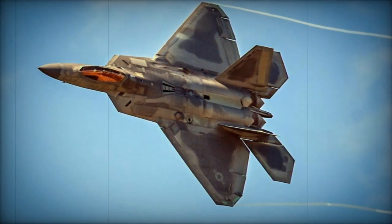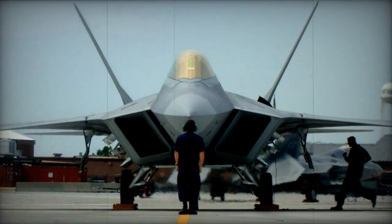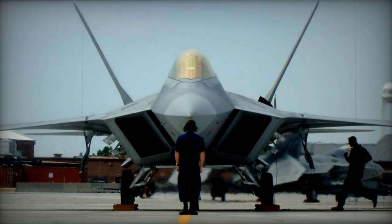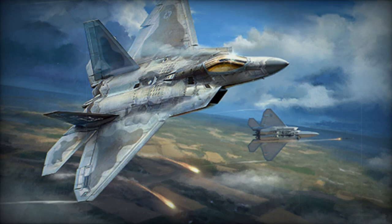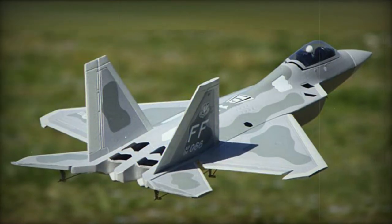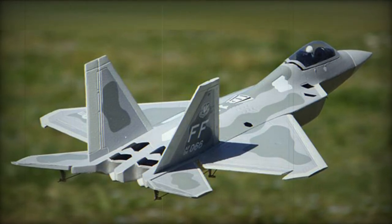The F-22 carries four AIM-120C medium-range air-to-air missiles in its internal weapon bay. These missiles have a range of 105 kilometers. It is likely that more capable AIM-120D missiles with a range of around 160 kilometers and better guidance will be used, once these become fully operational with the US Air Force.